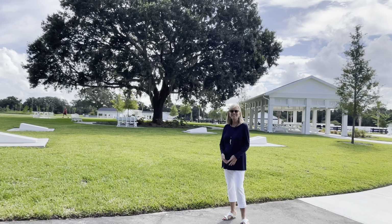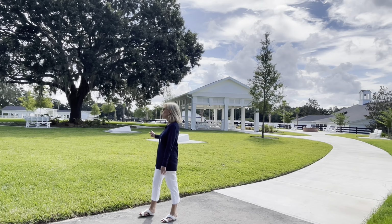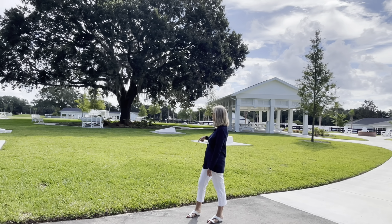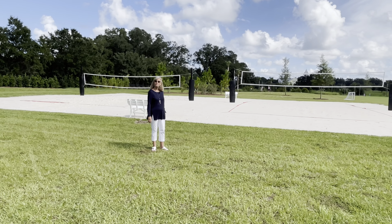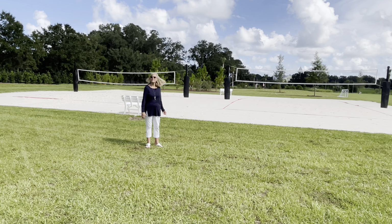Right over here we have pickleball courts, and on this side is platform tennis. And you have a fire pit over here and more picnic tables. You've got cornhole, you've got uncovered picnic tables. You have mixed use volleyball and beach tennis back here on both the courts.